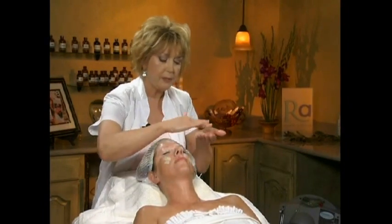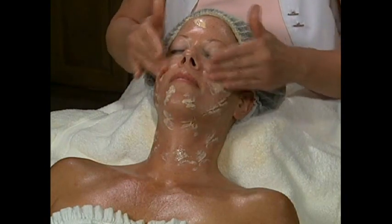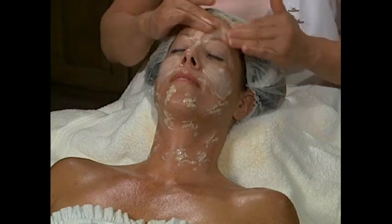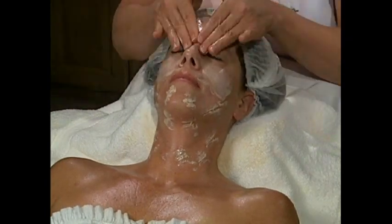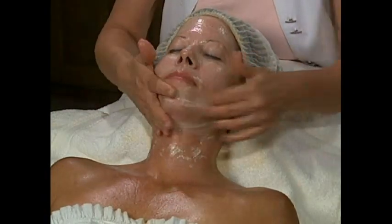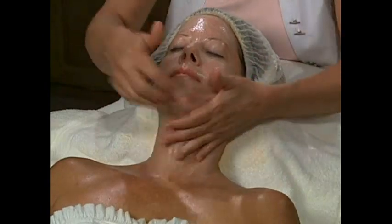I said this is an SPF 30. It's a physical block. Now, depending on what they're wearing, I probably would not put this on the chest, because this particular mixture will stain clothing. So if you wanted to put something on the chest, I would either use a non-tinted or a zinc protection cream.